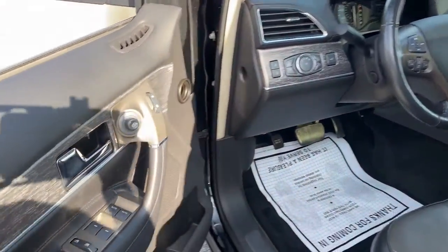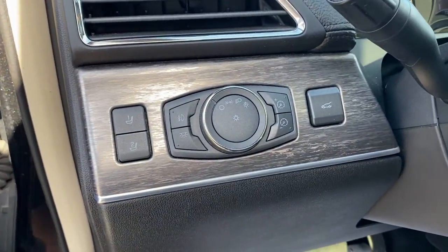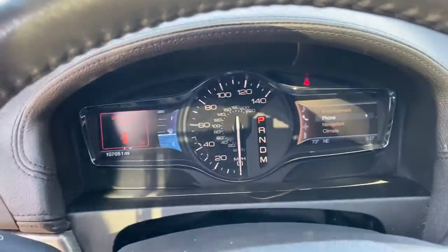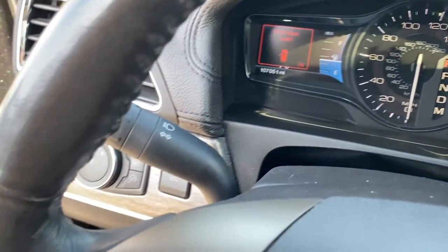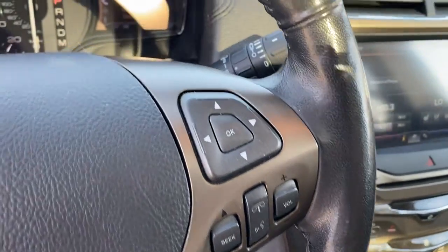These are just some of the great options this vehicle comes with: keyless entry, all-wheel drive, fog lamps, power liftgate, power passenger seat, cooled front seat, premium sound system, heated mirrors, remote engine start, keyless start.